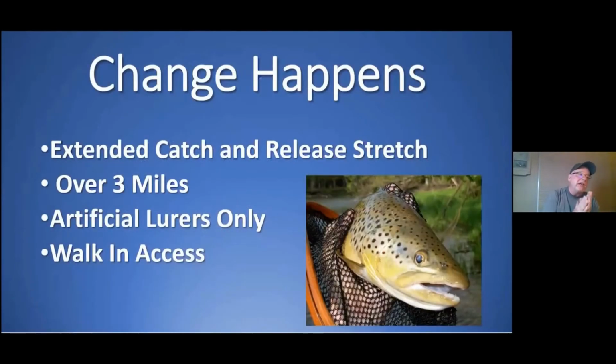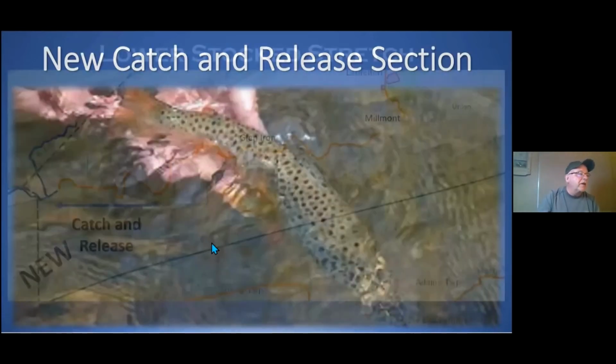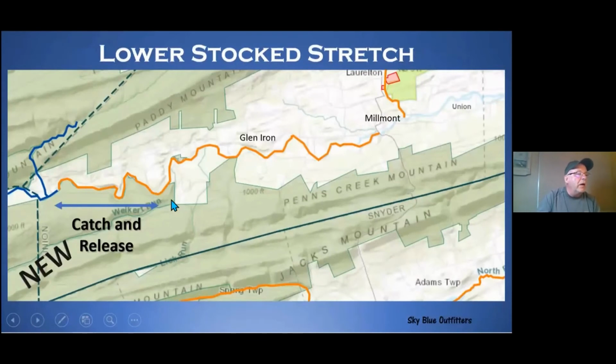Now, what they did was they extended the catch and release area down through where the cabins are, downstream 3 miles. So now it's like 7.5 miles of catch and release water. And the big fish, there's big fish down there. You just got to know how to get them in. Hooking them is usually not that big of a problem, but after you hook them, that's when the problem comes in. So, the whole new catch and release section has been added here.